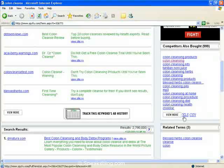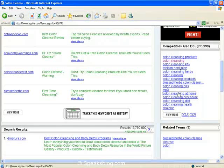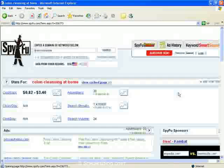So I can export this. I can download it as an XLS or CSV, so I can export this to look at. But I want to look at colon cleansing at home. Let's have a look and see what comes up with that. Does that come up with anything?